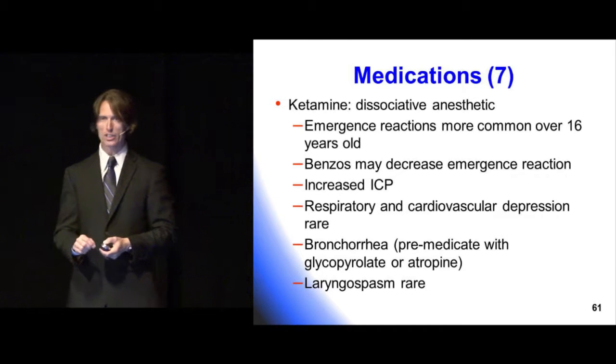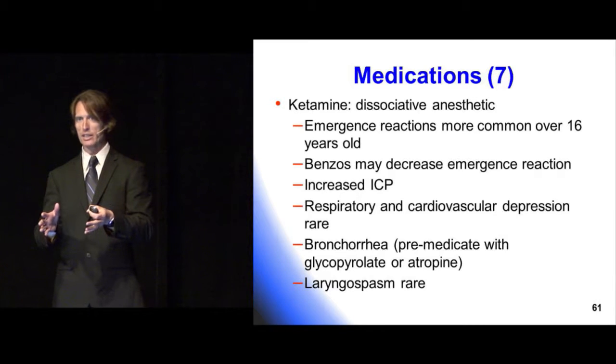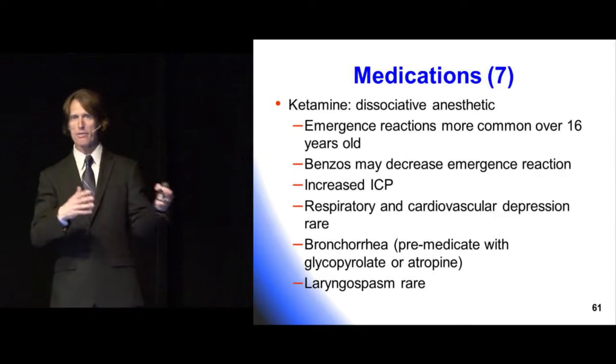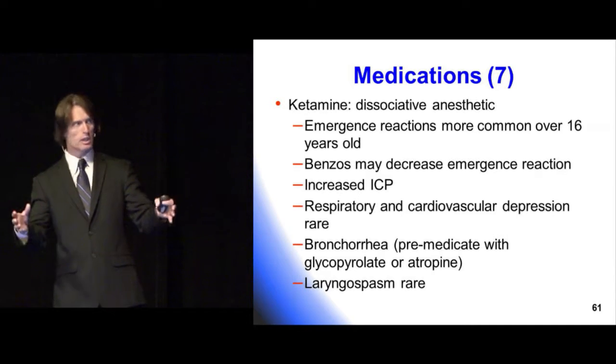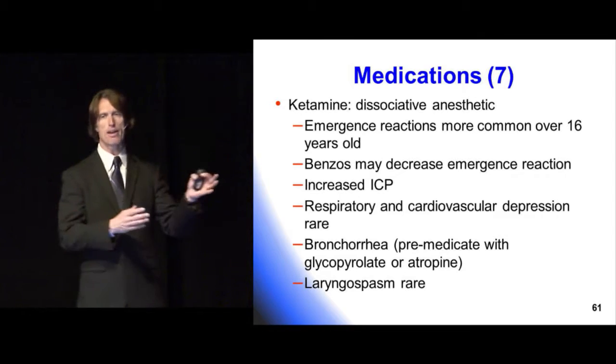It's a dissociative anesthetic, and usually patients will come out in the mindset they went in under. So if they're kicking and screaming, they're going to come out kicking and screaming. If the lights are down and you're being comforting and they go in with a nice, gentle sedation, they're going to come out that way too.